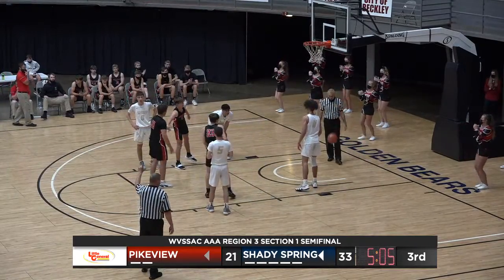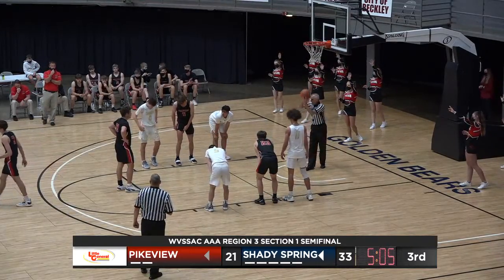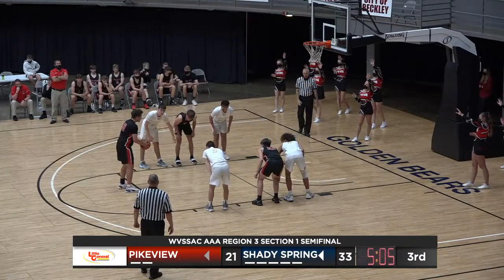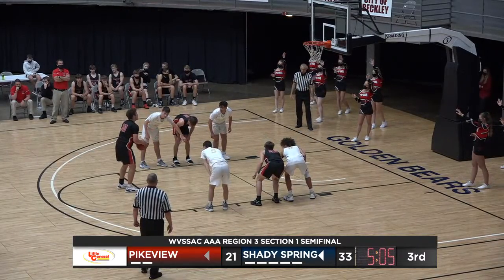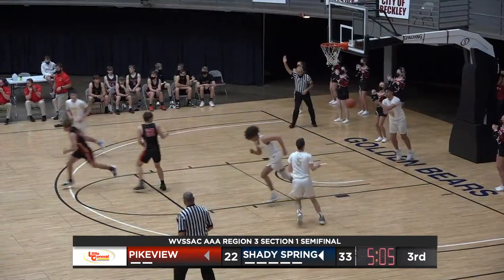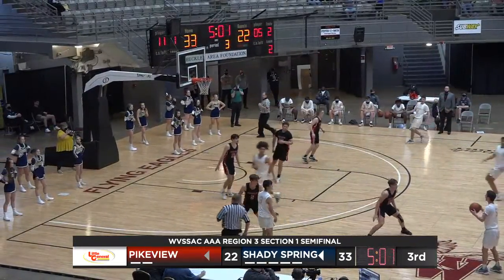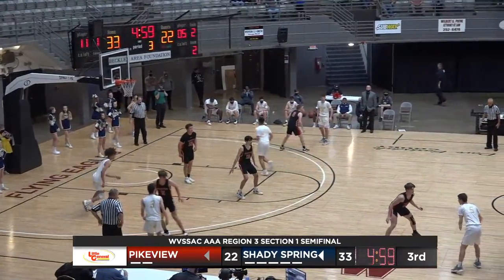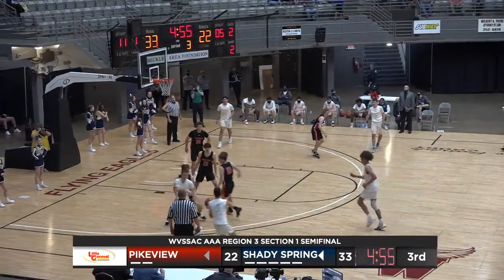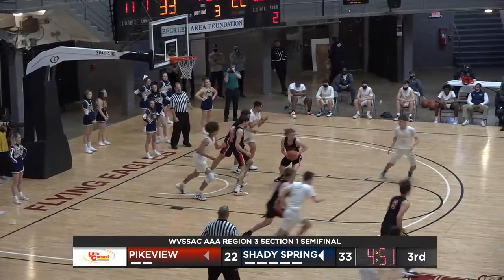Knocks in the first one. He's got 6 in the game. Colson hit them both. Yeah, he's limping going back, not moving very well. Okay, Shady's going to get into there. Ball pick up the top by Holstein. Long three right in front of us is no good by Todd Duncan.